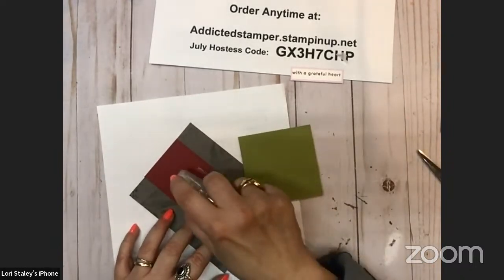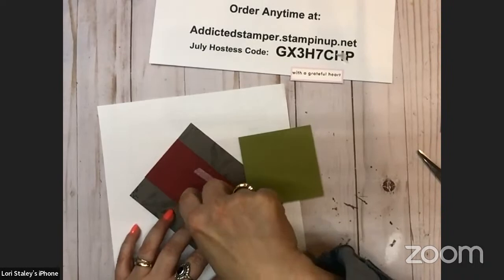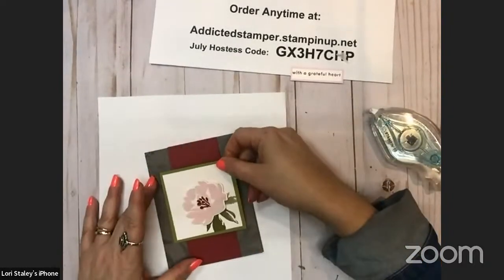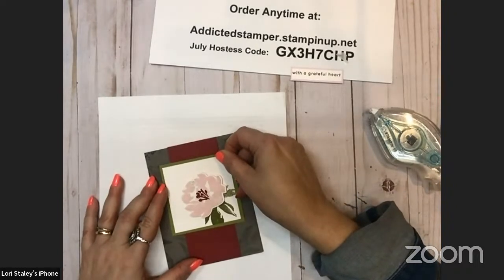My trick, add it to your Mary Merlot. Not Mary Merlot, cherry cobbler. Sometimes my brain goes backwards. I don't know, guys.